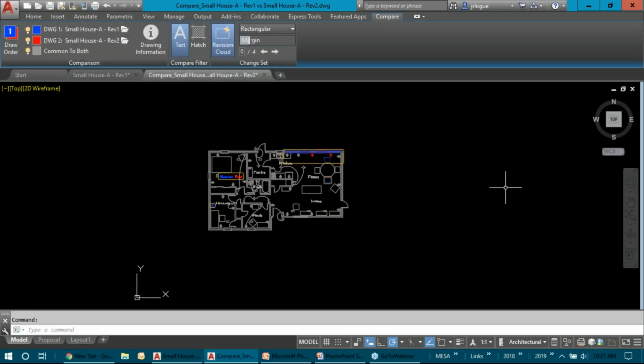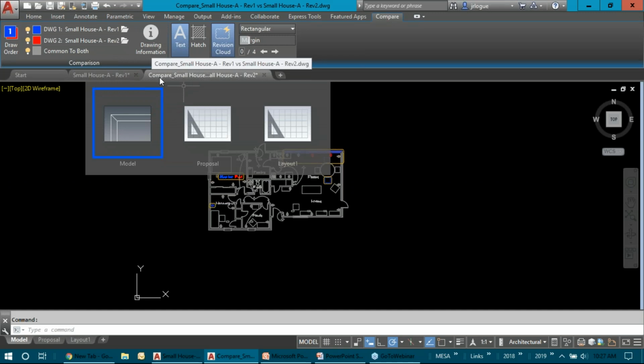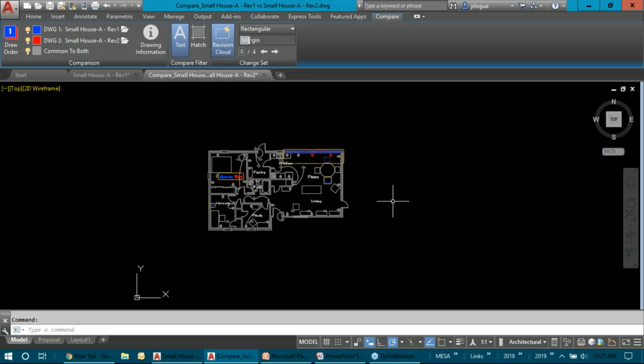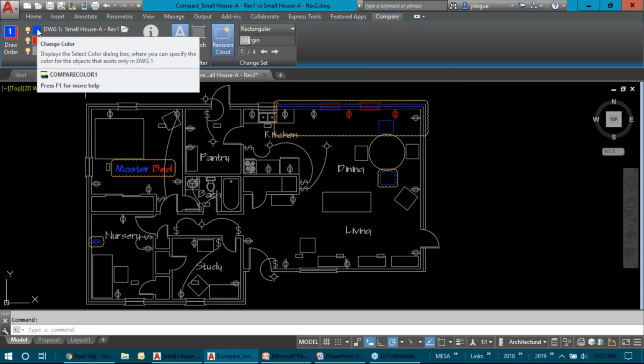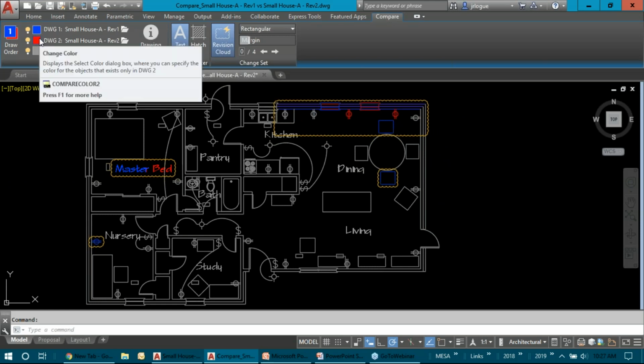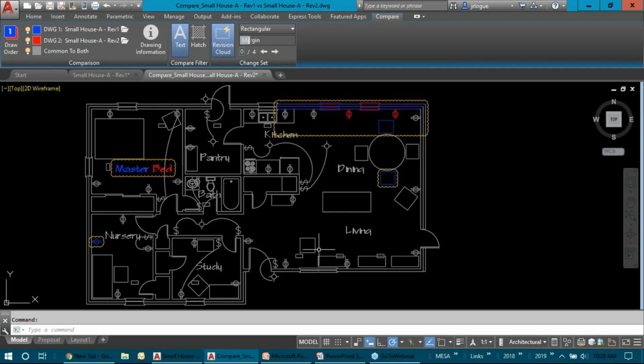While it's firing up, it actually creates a new file for you. If you look up here in your tabs, it created a file called Compare, small houses, 1 and 2. It uses the color scheme that you chose: anything unique in drawing 1 will be blue, anything unique in drawing 2 will be red, and anything common to both will be gray. So it kind of shows you right there with some revision cloud outlines.